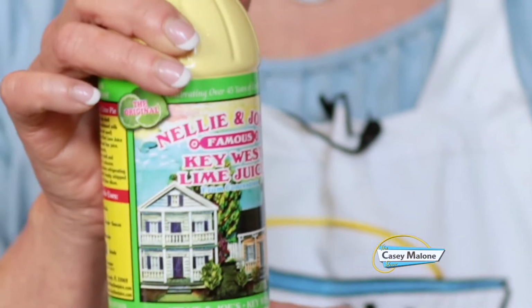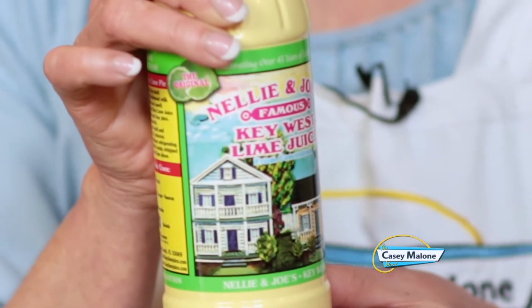And you know, key limes aren't always readily available. You know, the little teeny limes that you'll see in different seasons in the grocery store. But I've discovered a key lime juice that is available 365 days a year. It is Nellie and Joe's. It is 100% key lime juice. It is delicious, it is tart, and it is a perfect substitute for fresh limes. So you can enjoy key lime pie any time of year, not just when key limes are in season.